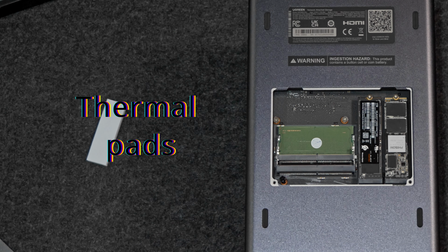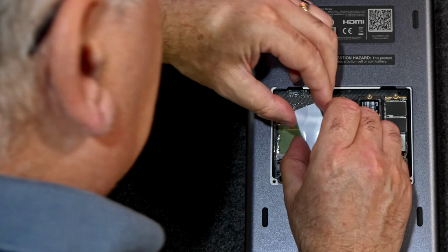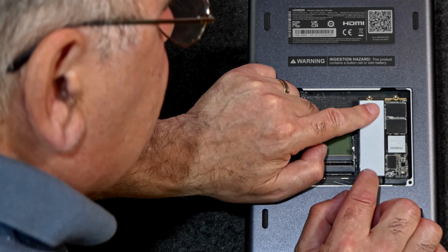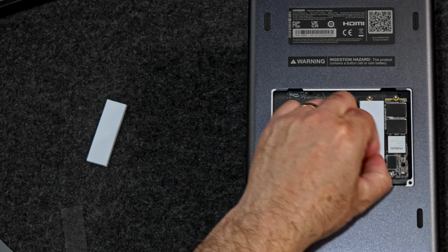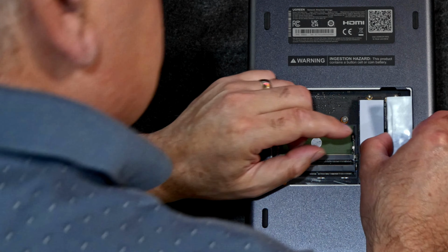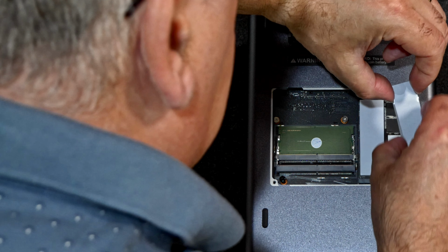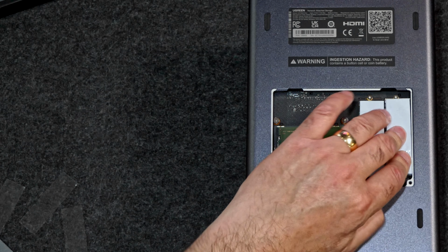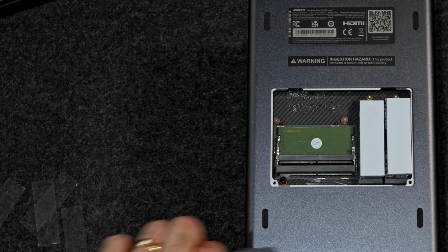Right, thermal pads. Yes, first one's going on here. Obviously you want to keep it clear of the screw. Well, I hope it's obvious. So that would go something like that. Peel off the bit of plastic on top. And then the second one. Like that. Does that look good to you? Looks good to me. And then you put the cover back on.